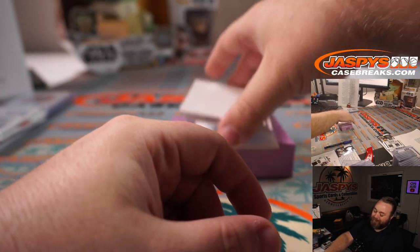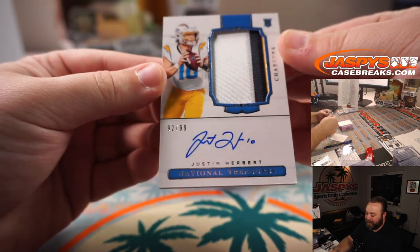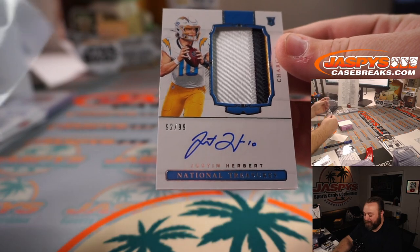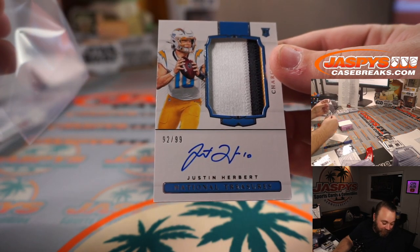And how about to finish it off? Three color RPA Justin Herbert, 92 out of 99 for the Chargers. Spot 2, Matthew Shira.